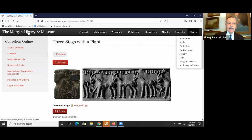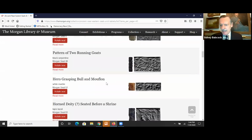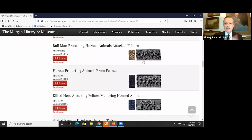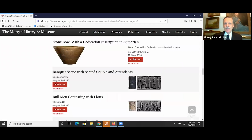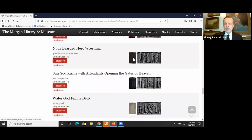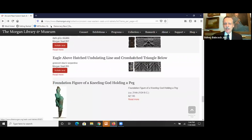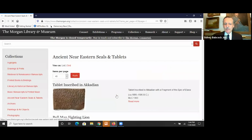And we'll go back to the website, and I'd share 2 more with you because I know our time is moving. These are all magnificent. The lapis lazuli seal we looked at earlier. And let's just go down. There's one particular one I want to share with you for a number of reasons. And we'll go to page 2.